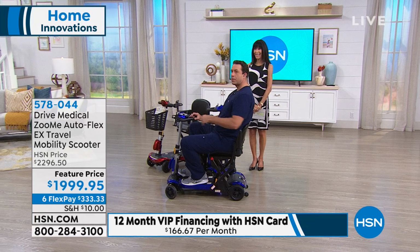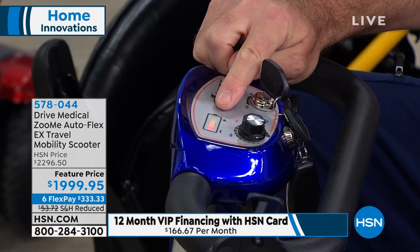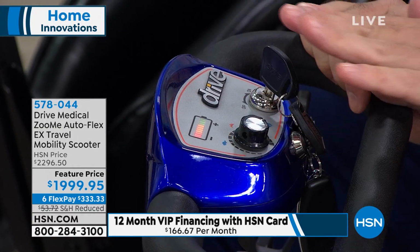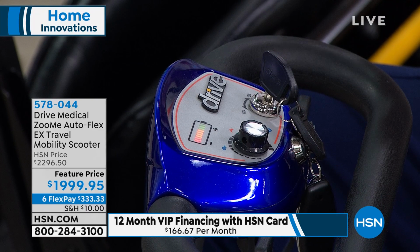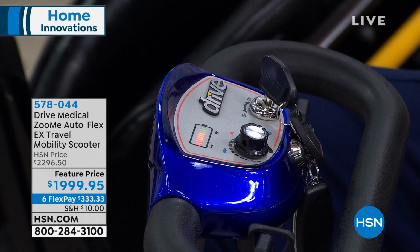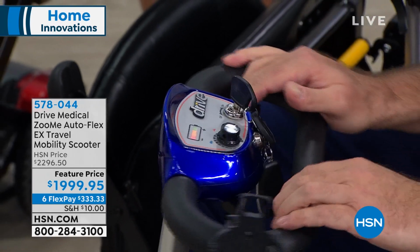Let's get an overhead. So see, take a look at this. Can you get a shot of it? Yeah. We get the battery right here, so you can tell how much you have left. Again, just standard wall outlet. You have your throttle control, and this is where your key goes. So it's gonna operate just like your full-size scooter. When you wanna stop, you just let off the throttle. The electromagnetic brakes will bring you to a nice, easy stop, just like you're used to.